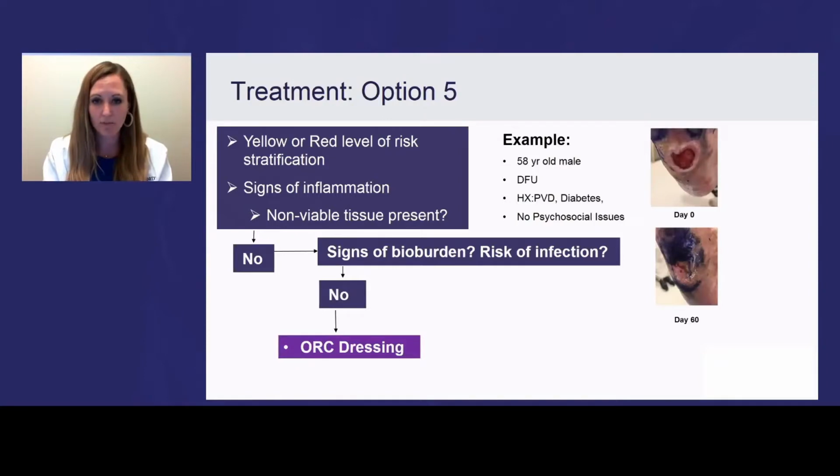This is an example of option 5. So this is a 58-year-old male who presents with a diabetic foot ulcer. He has a history of PVD and he has diabetes. He has no psychosocial issues. So when we look at him, his risk would be red or yellow based on the stratification. Looking at the signs of infection, there was no non-viable tissue in the wound bed. There was no signs of bioburden. He wasn't really at a high risk for infection. So in this case, we decided to go with the ORC collagen dressing to just help bring down that inflammation.